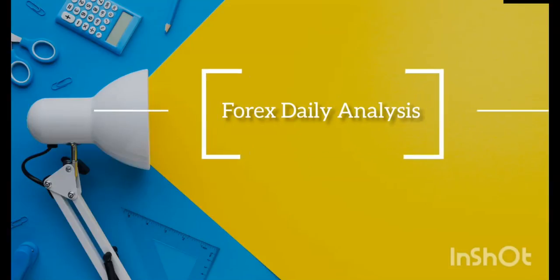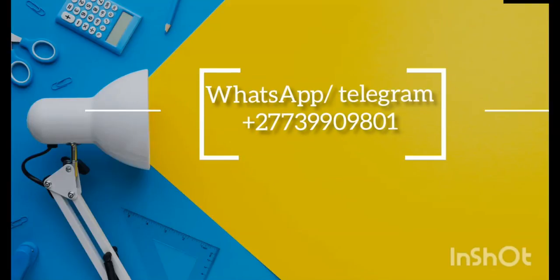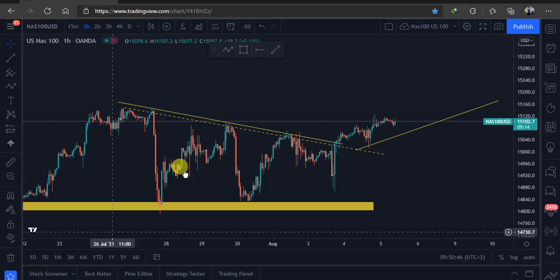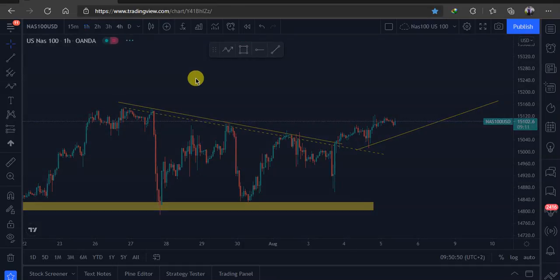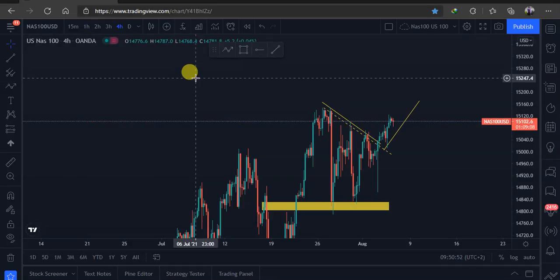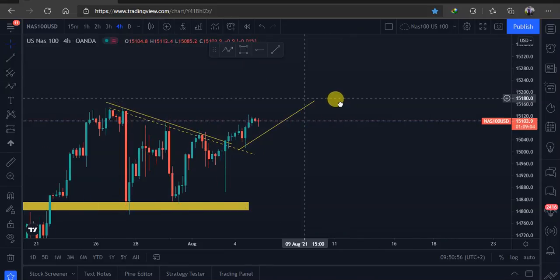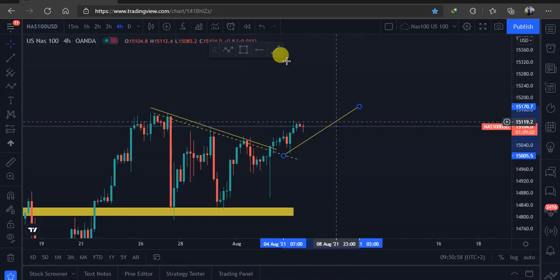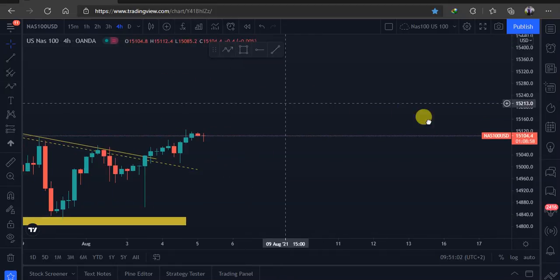It's Thursday, so we're going to do NASDAQ, US30, gold, US oil, and Euro USD. So let's see. So here it's gold. Sorry, it's NASDAQ. Let's start with a 4-hour time frame because I just want to show you something which is very simple and very straightforward to identify.